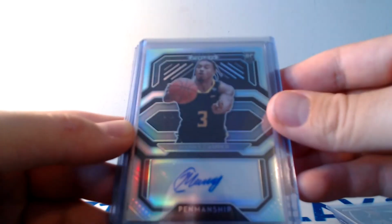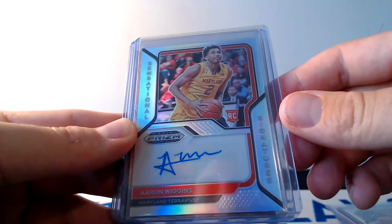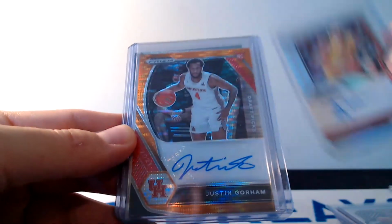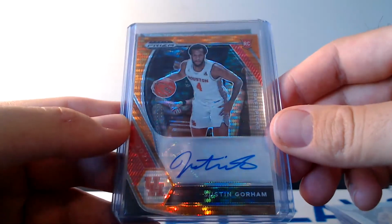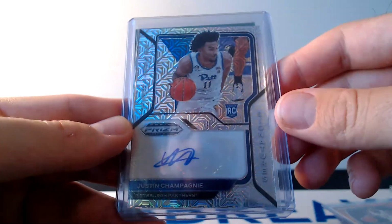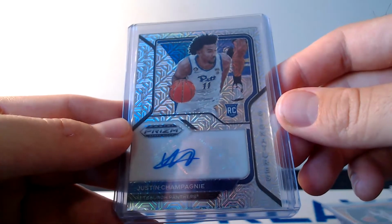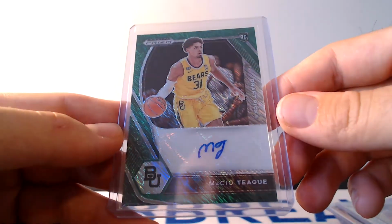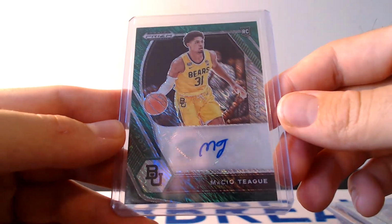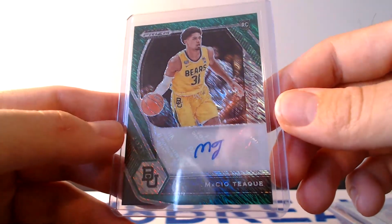And our autos. Silver Manny Camper, penmanship. Silver sensational sigs of Aaron Wiggins. There is the orange pulsar to 49, Justin Gorham. Sensational Sigs Mojo to 25, Justin Champagne, and the Emerald Shimmer draft picks, Mekhi Teague to 5.